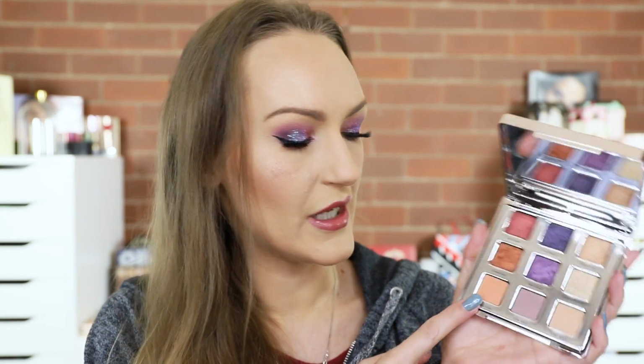Now, all of these mattes, not good. This one, couldn't even see it on my skin. Very close to my skin color. I probably will try and use it to just set my eye primer, as I said in the demo. This peachy color, that should show up on the skin, and you could see that it was showing up on one eye a little bit, kinda. It was very patchy, and not really showing up on the other eye.